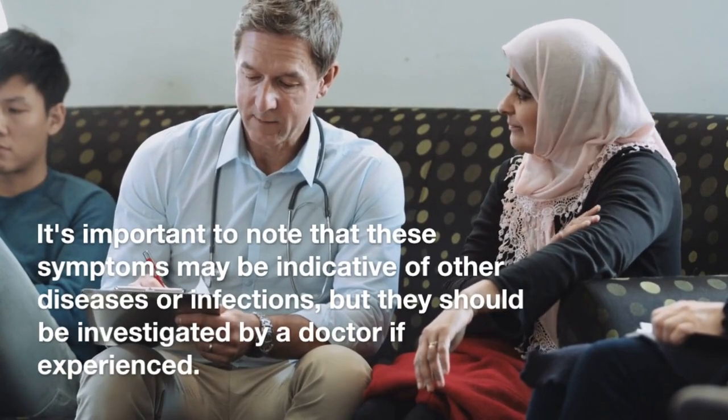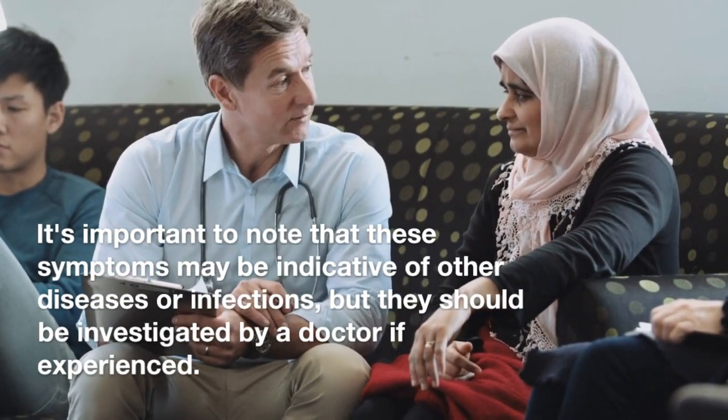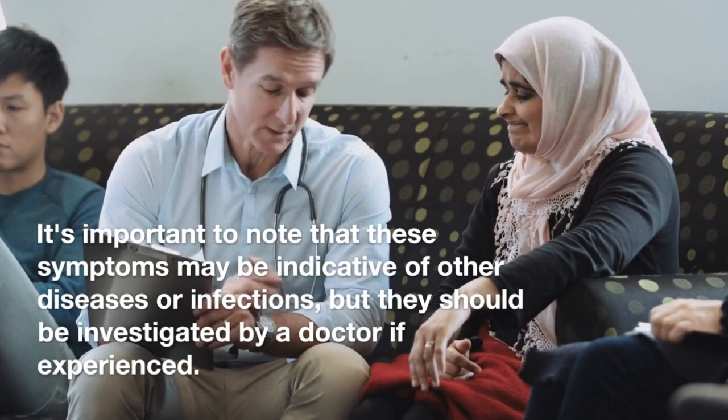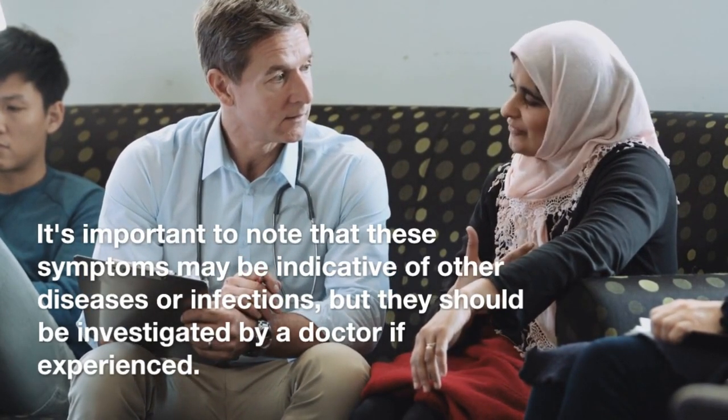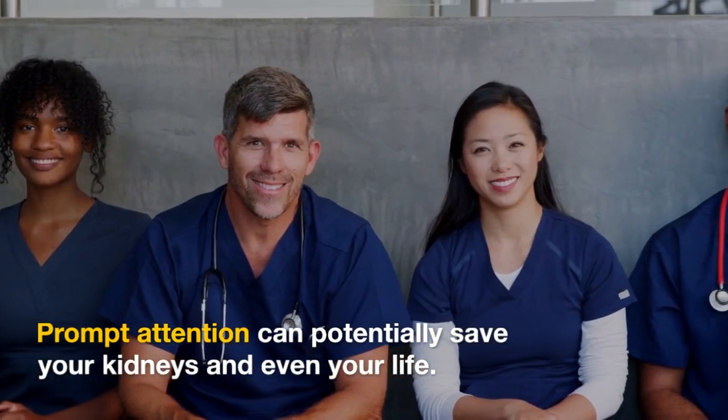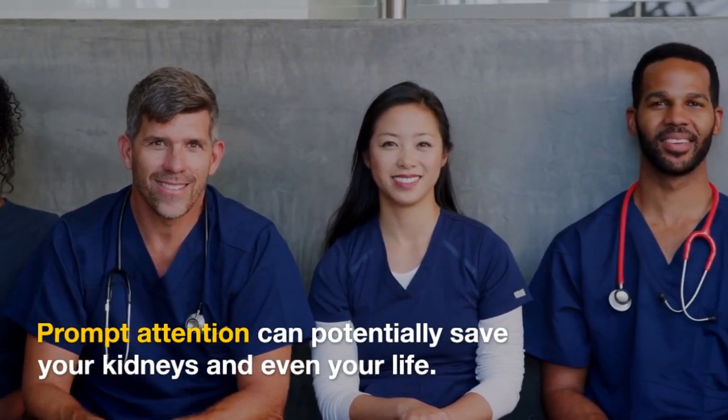It's important to note that these symptoms may be indicative of other diseases or infections, but they should be investigated by a doctor if experienced. Prompt attention can potentially save your kidneys and even your life.